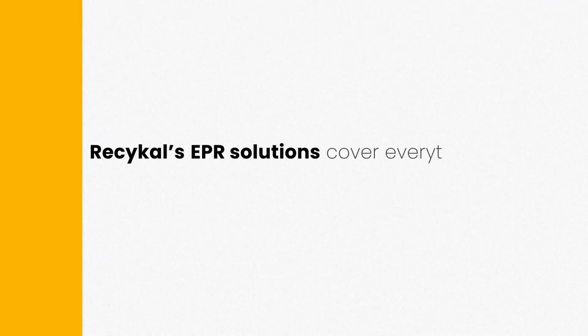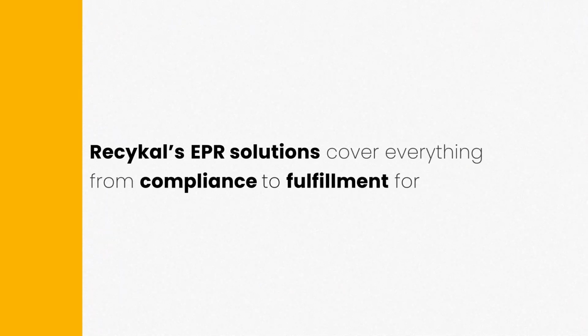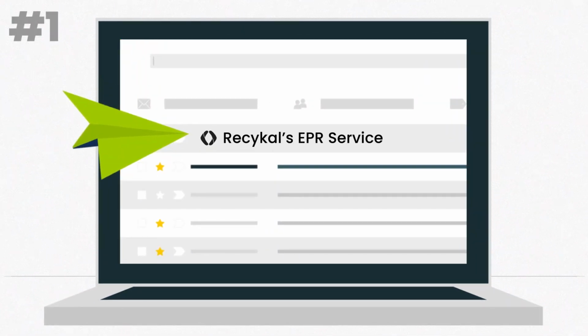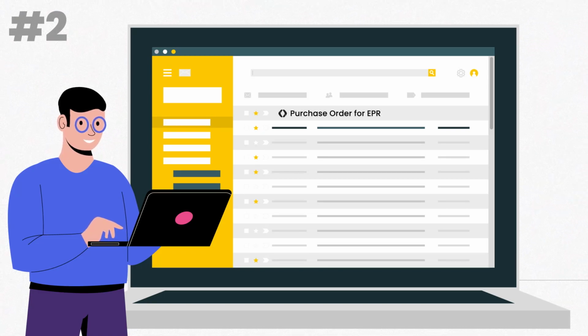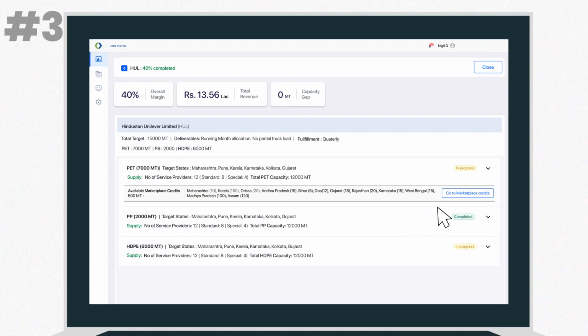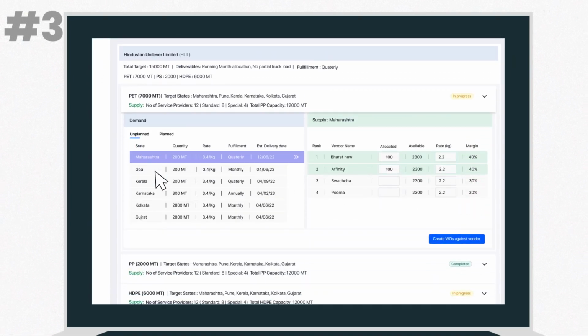Recykal's EPR solutions cover everything from compliance to fulfillment for your brand. Here's how EPR Loop works. A proposal is sent to brands for EPR registration. After a mutual agreement, brands release the purchase order to Recykal. Recykal connects the brand to a service provider and sends them the purchase order.